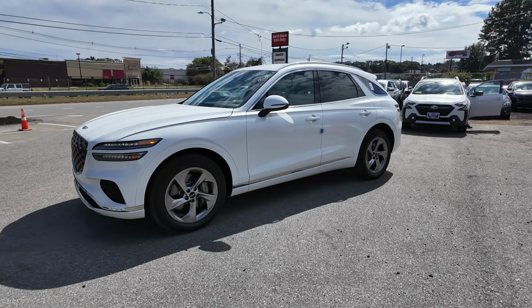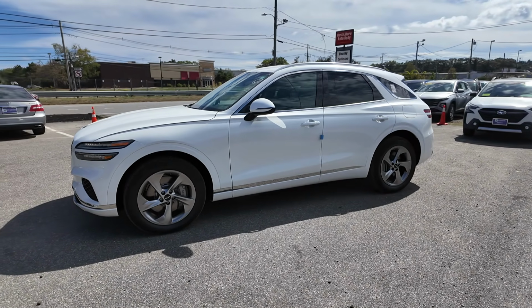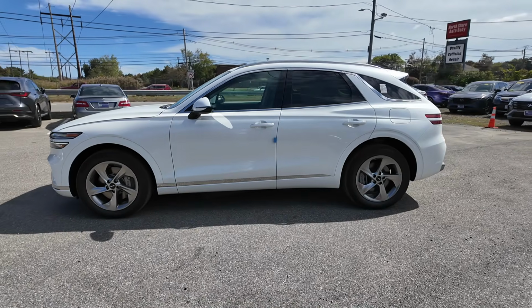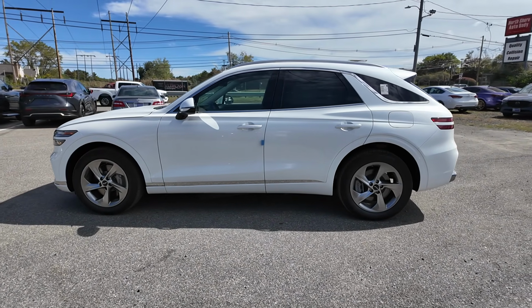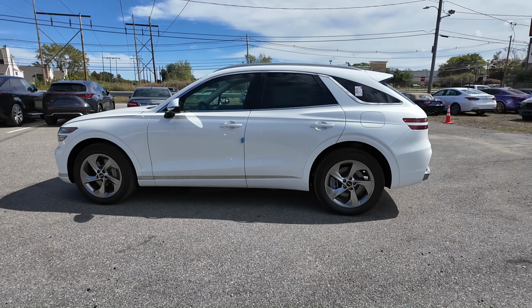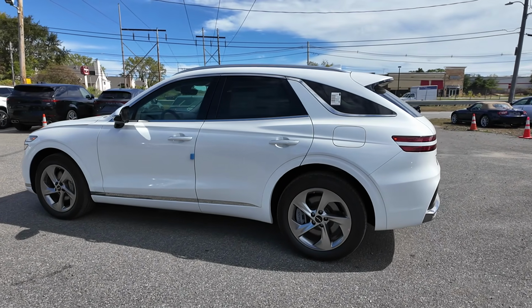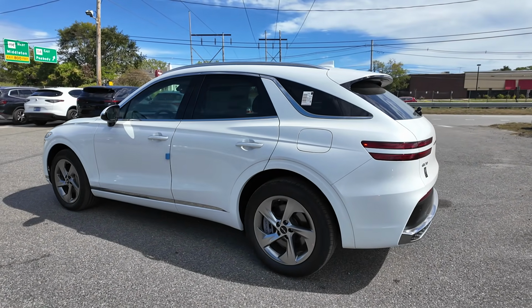And then one more thing I want to point out here before we check out what's powering our model today. When it comes to ground clearance, you're looking at 7.3 inches. That is not class leading. In fact, that is at the lower end in this market. So car-like in appearance, car-like in design with the suspension, but it should be more than enough to take on snow-covered roadways.